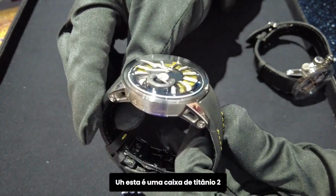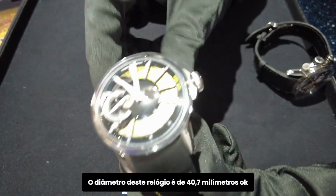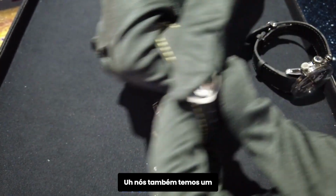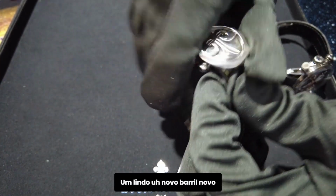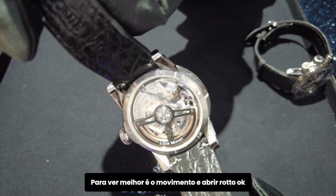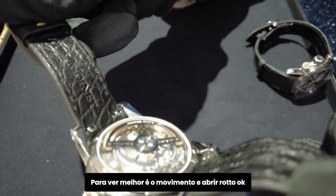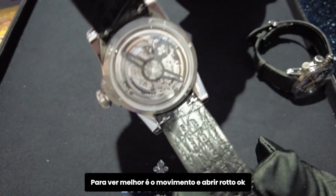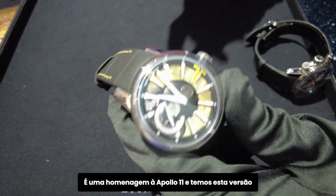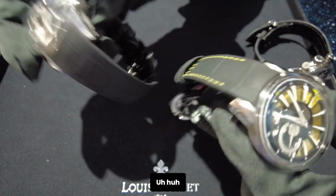This is a titanium case too. The diameter of this watch is 40.7 millimeters. We also have a beautiful new barrel to see the movement better, an open rotor. So this one is a tribute to Apollo 11. And we have this version.